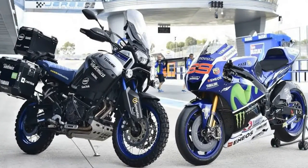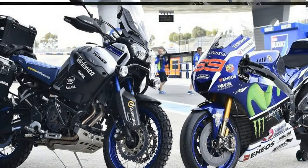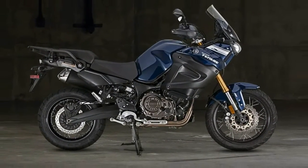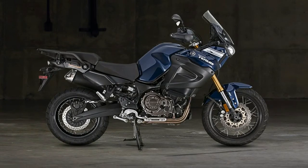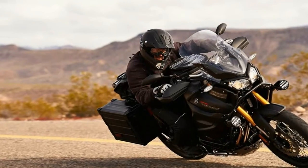of journey. Even though the Super Ténéré is off-road capable as far as adventure bikes go, keep in mind that this isn't meant for hardcore off-roading. Compared to what I consider a dual sport bike, adventure bikes are big and heavy. Think of it more as a dual sport tourer.